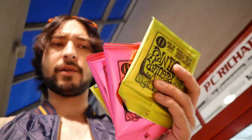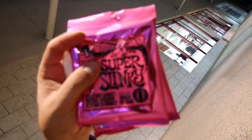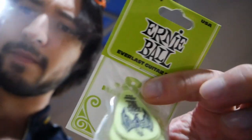I didn't film that much in Guitar Center because I kind of got carried away, but I got three packs. I got the regular Slinkies. Hold on. I got the Super Slinkies, and hold on. I got too much in my hands. Got these Ernie Ball picks. I always like these. But yeah, it was good playing all those guitars there and all that stuff.